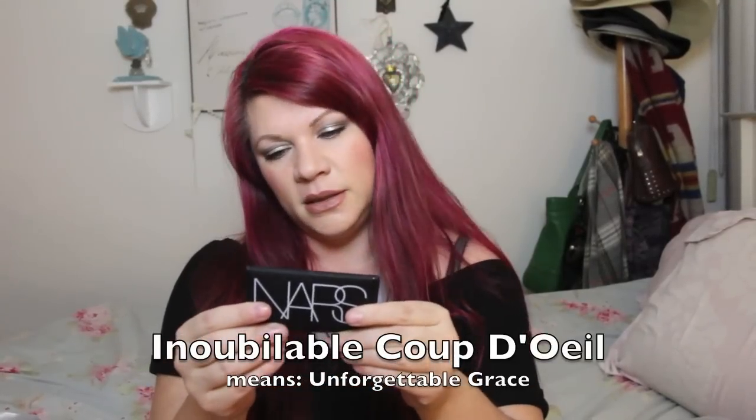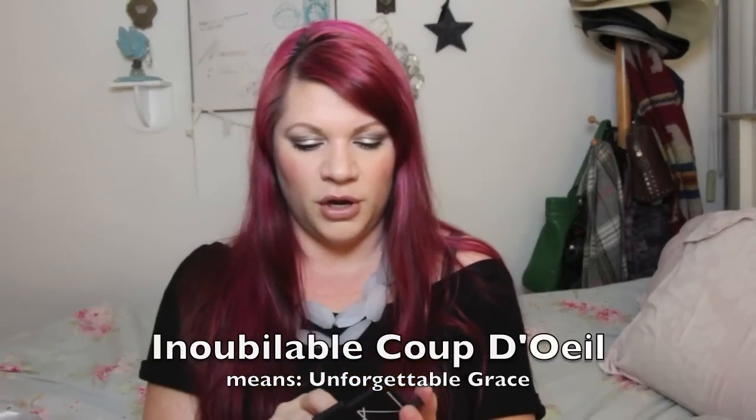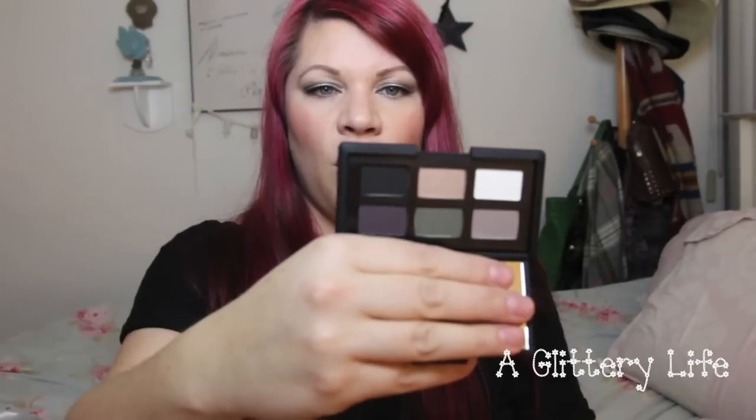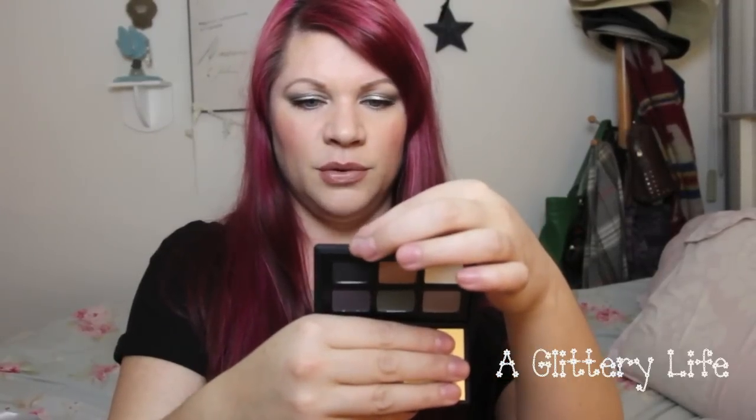One of them is Innobial Coup d'Oil. I don't know. I'm going to list it down below for you, but it is a gorgeous neutrals palette. So pretty. Really the same rich buttery consistency that NARS shadows always are. And I think these are all exclusive to this palette: Dalliance, Pandora 1, Pila, Luberon, City Boost, and Pandora 2.